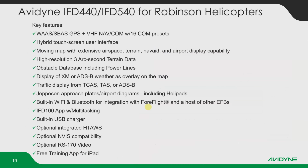Avidyne IFD Series for Robinson Helicopters offers a significant list of exclusive features that are optimized for helicopter operations. Contact Robinson Helicopters or Avidyne for more information.